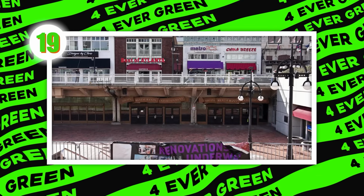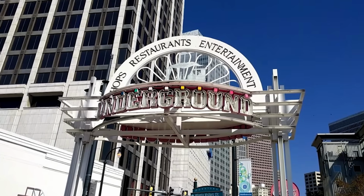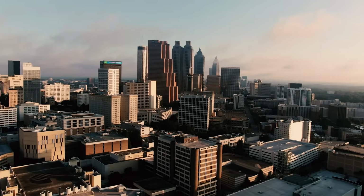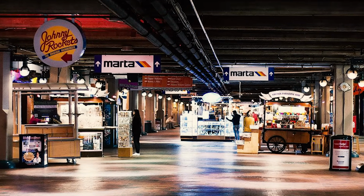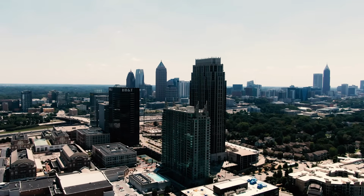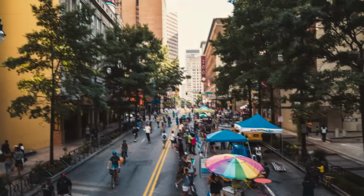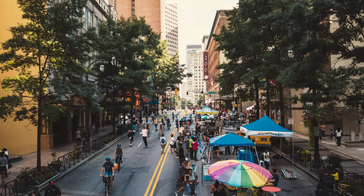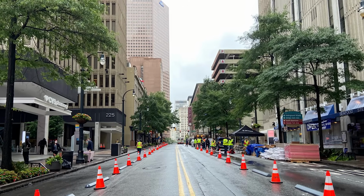19. Underground Atlanta, Georgia. Underground Atlanta is a historic district located beneath the streets of downtown Atlanta, Georgia. This subterranean area, covering approximately 12 acres, was once the original street level of the city in the late 19th century. After the Civil War, Atlanta raised its street level by 1 to 2 stories to improve sanitation and reduce flooding, burying the old storefronts and sidewalks.